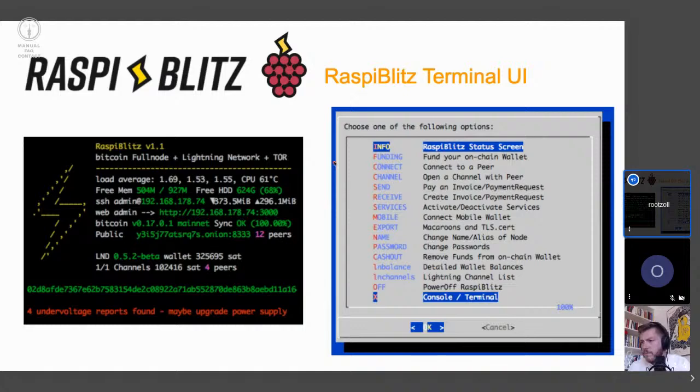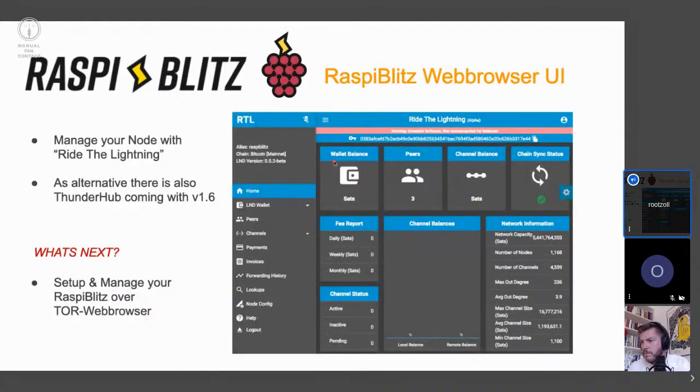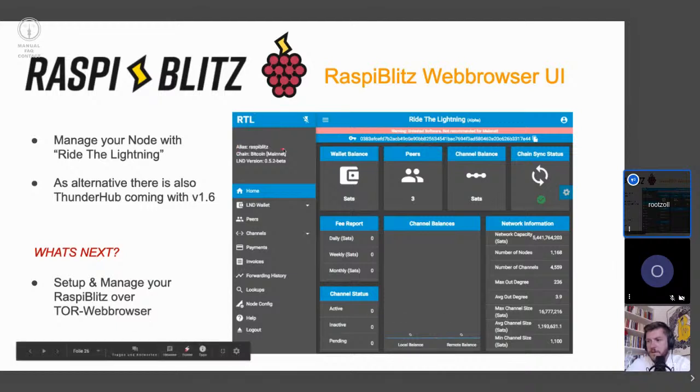Of course, working through an SSH connection and on the terminal is maybe not for everybody. For the setup, I think it should work for everybody. But if you want to manage your Lightning node with a little more comfort, like you know it through a web browser, there are additional apps you can switch on. Here is the RTL app, which has been there since the last versions. You just switch it on, let it install, and once it's there, you get a little address you can call in your web browser, and then you can manage your Lightning node with more comfort and with all those extra nice features and a great UI.